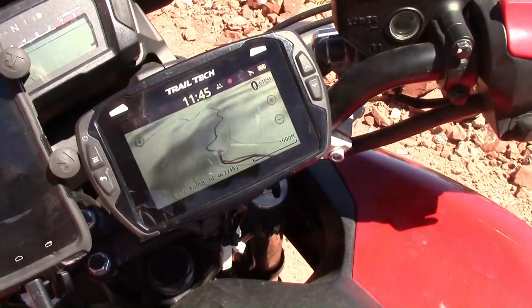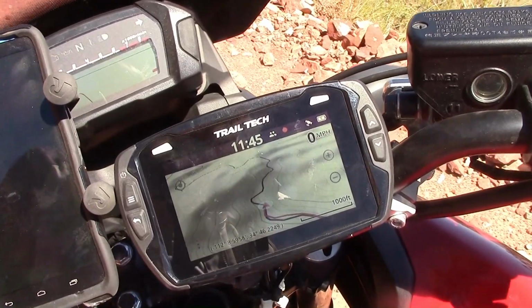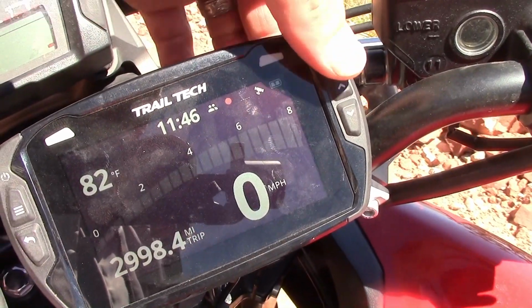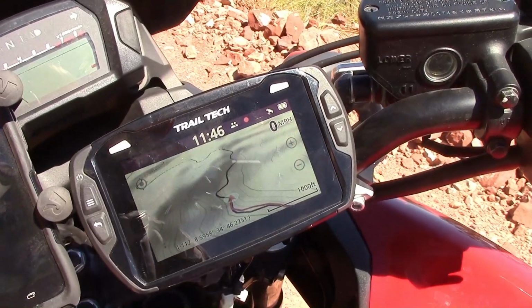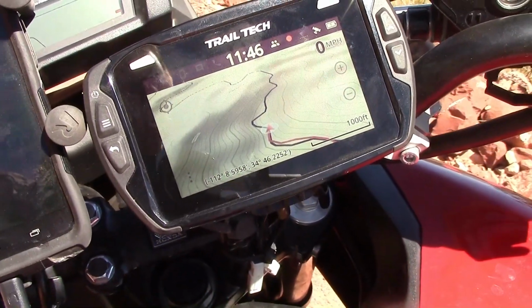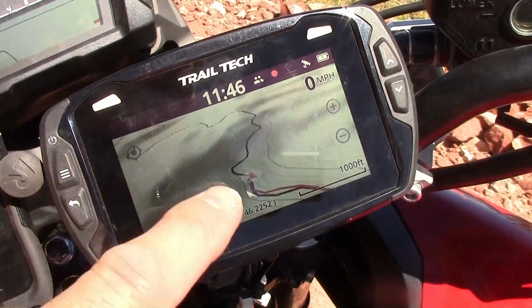So, one of the things I like about it, well, I love that you can actually see the screen in the daylight. And, you know, you can go through the different screens on here. I'll go over that more later, but I just wanted to show you. You probably pick it up in the video here. There's like some shading here of the mountains.